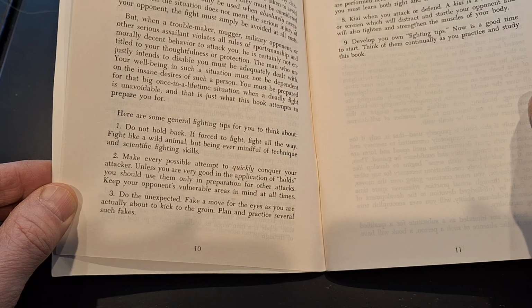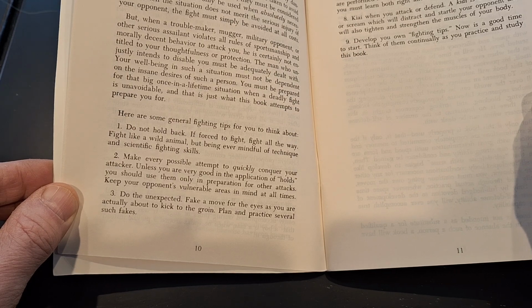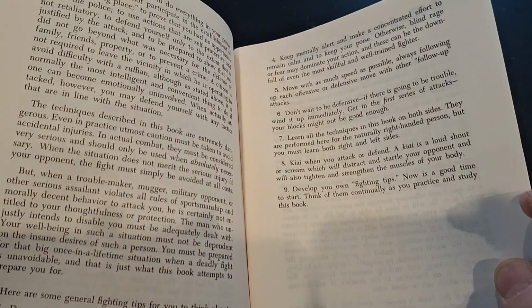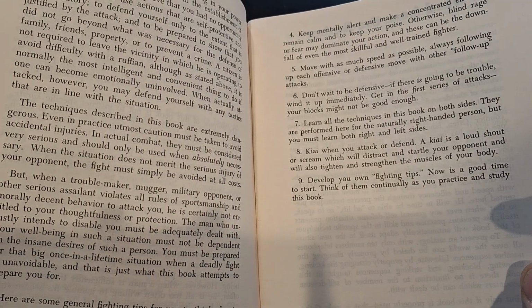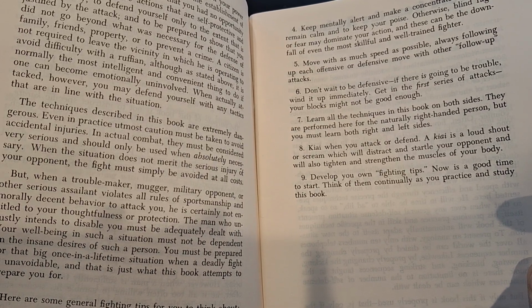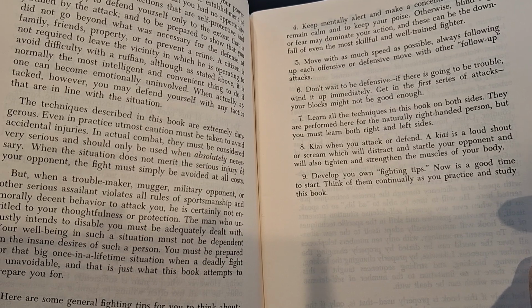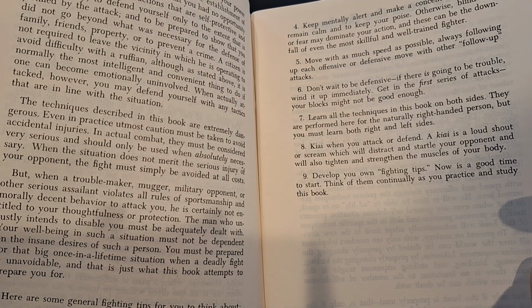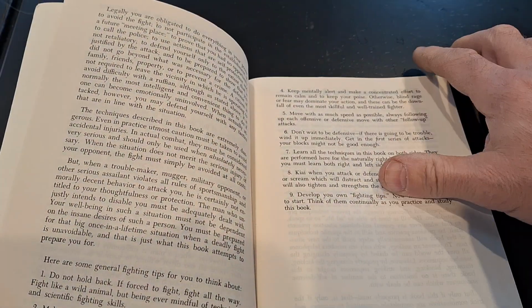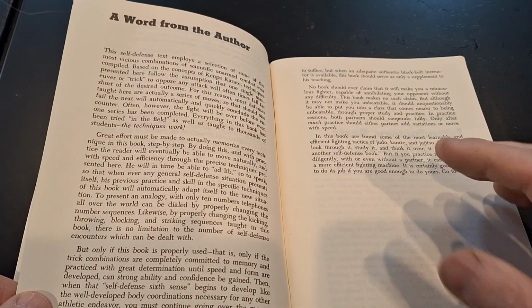He has one here, do not hold back. If forced to fight, fight all the way. Make every possible attempt to quickly conquer your attacker. Do the unexpected. Keep mentally alert. Move with as much speed as possible. Don't wait to be defensive. It's going to be trouble, so wind it up immediately. Learn all the techniques you can on both sides. Keep your eye on him when you attack or defend, and develop your own fighting techniques, basically. So I think those tips are great, and they still hold water today.